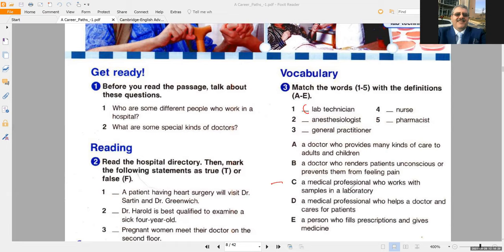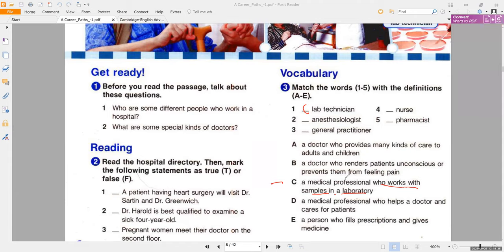A medical professional who works with samples in a laboratory. Okay, two. Yes, very good. You are very fast, Isra. Yes, Sajida, okay. Iman, okay. This is B, very good. So an anesthesiologist is a doctor who renders patients unconscious or prevents them from feeling pain.